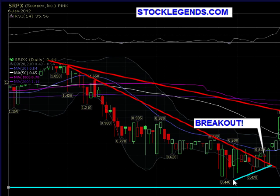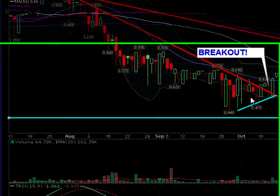What we saw was that the support started to build. We hit a bottom here at 44 cents, and we started to get some higher low points. What this does is it creates really tight volatility. So this is the makings of a reversal that's happening here. We start to get upward momentum starting to come back in the stock.